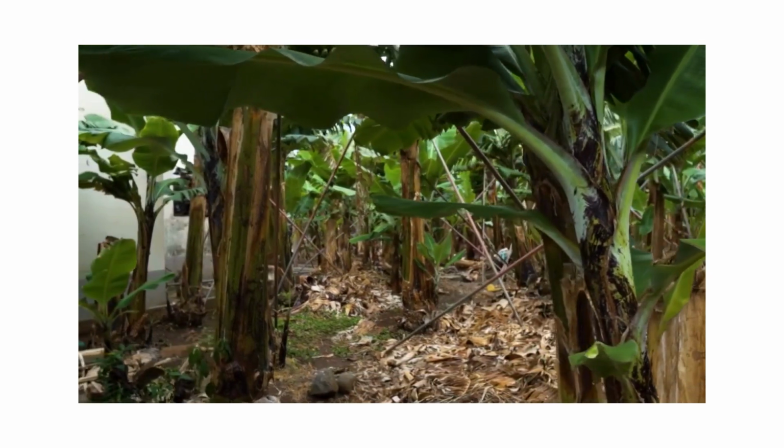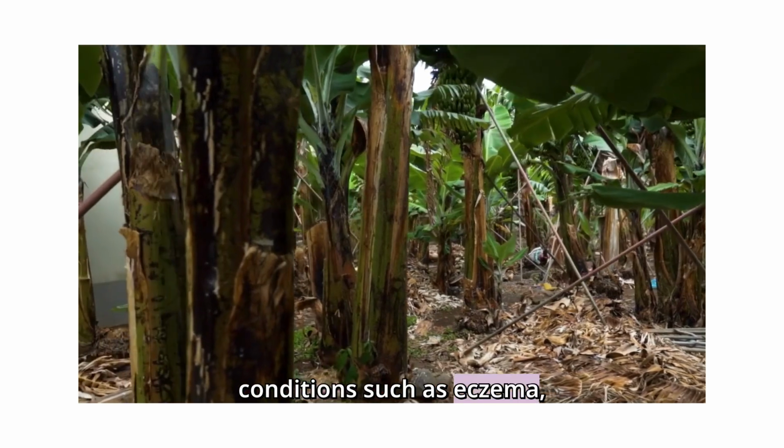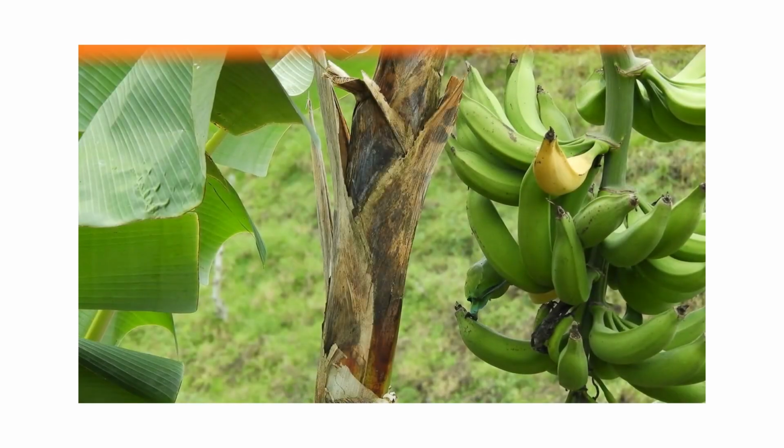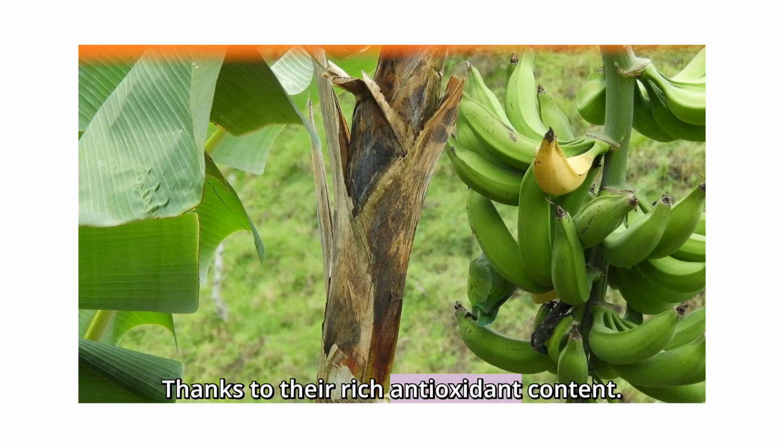Skin care. When used topically, plantain leaves can treat skin conditions such as eczema, rashes, and sunburn. They promote skin regeneration and soothe irritation, thanks to their rich antioxidant content.